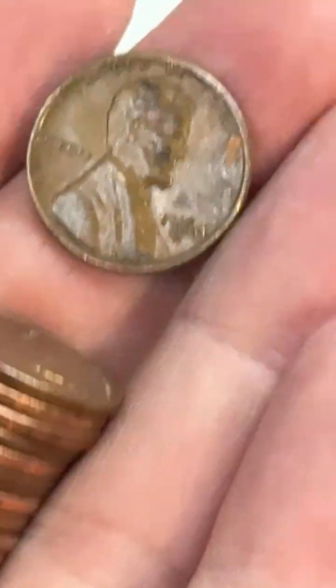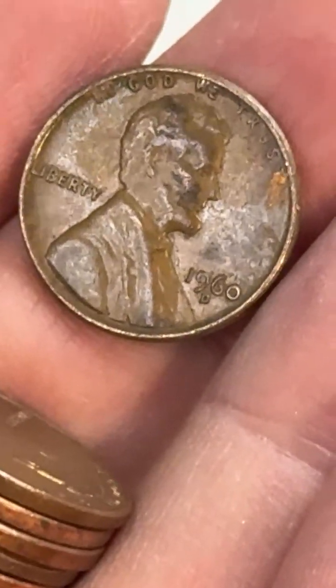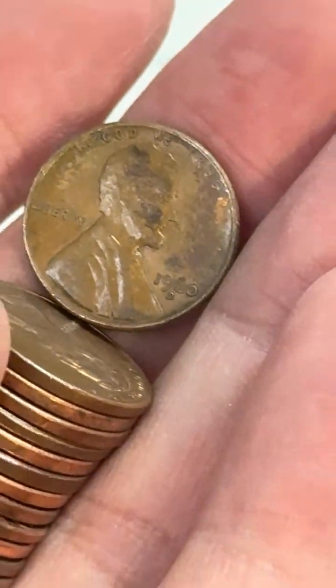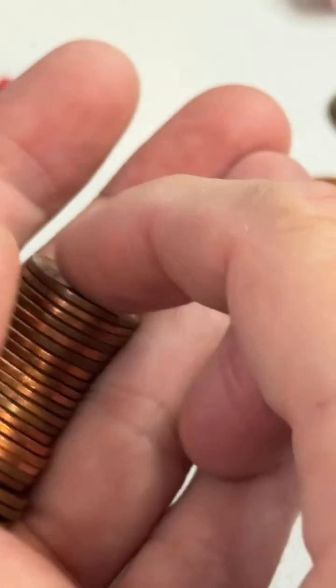1960, Denver. They have a large date, a small date, and a large date over small date varieties. This one just looks pretty well circulated. Looks like the large date. 1960, second year of this design. Got some copper toning on that 82? Yes.